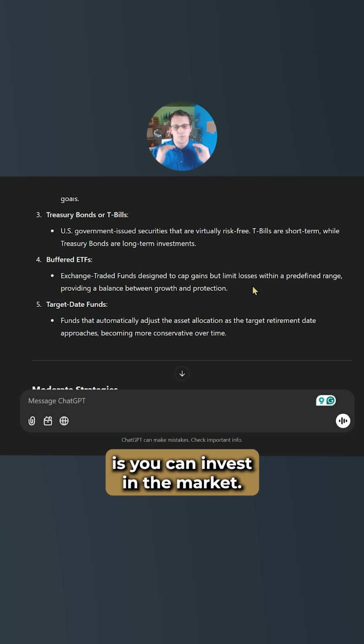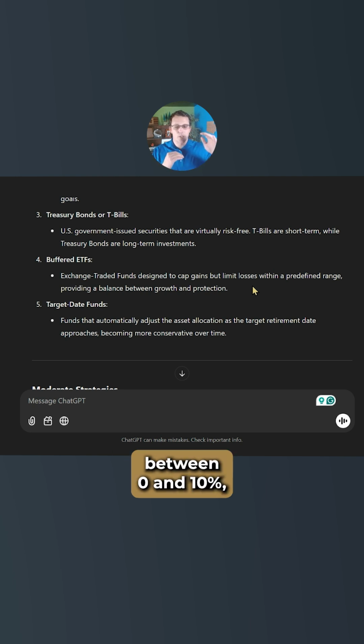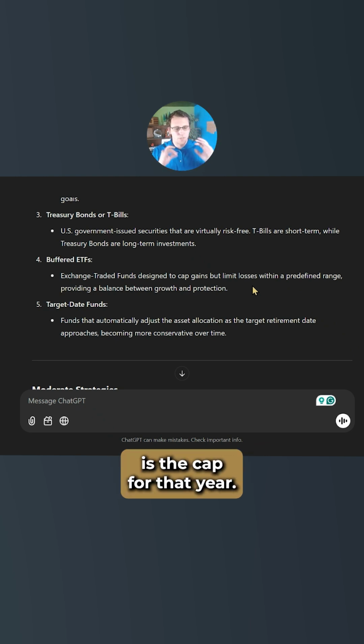What that means is you can invest in the market. If it goes up to anywhere between 0 and 10%, you get to keep that growth as interest. If it goes above the cap, you're capped. You only get 10%. So the best you could do is the cap for that year.